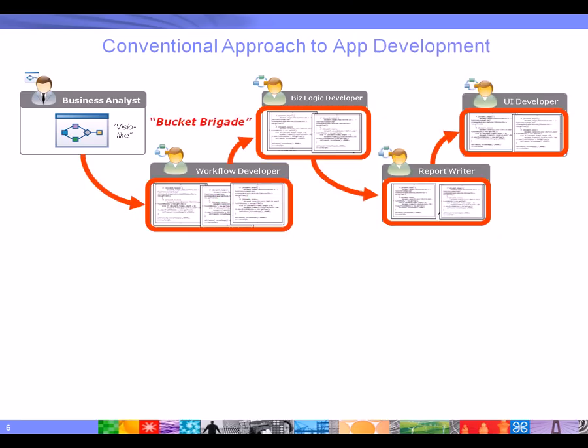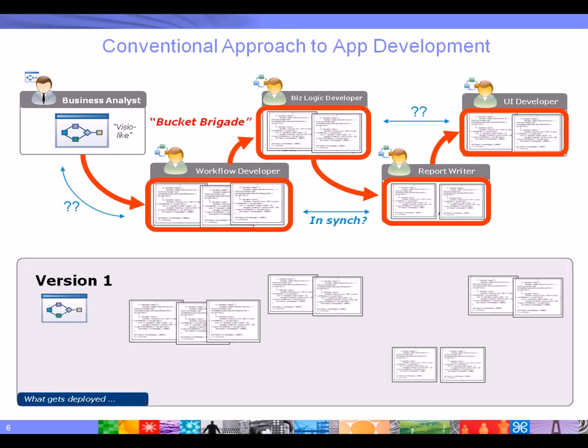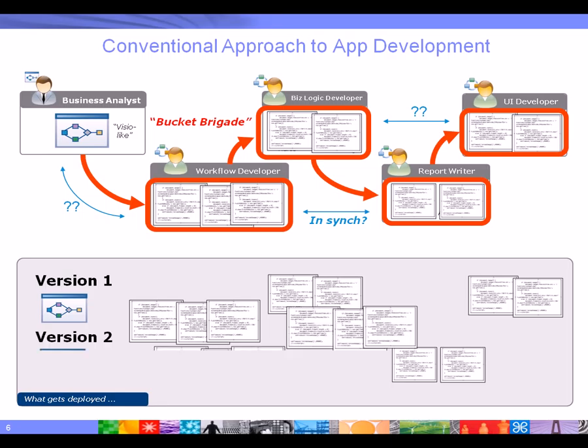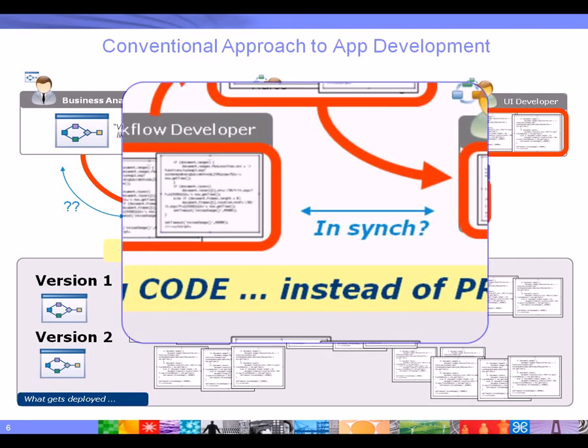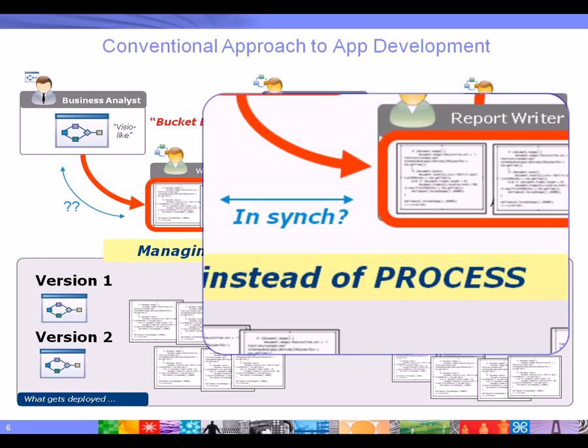And the challenge with this conventional application development approach is that, like a bucket brigade, where you have people sloshing water from bucket to bucket until you get down the line to the person that's closest to the fire, we develop the application, creating artifacts in different tools and throwing those over the wall to different developers in a way that results in many different kinds of coding artifacts that are challenging to keep in sync, especially when you have multiple versions of an application. And the end result is that we end up managing the code and the tools instead of really focusing on the process.